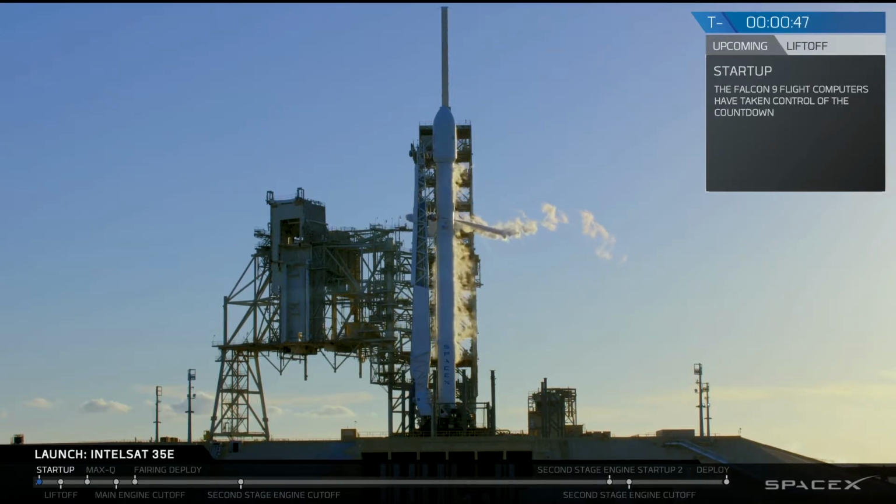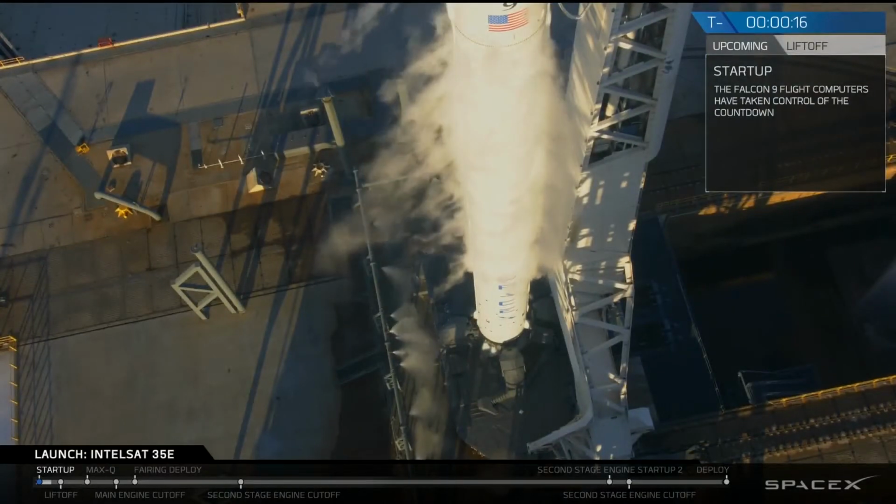Stage 1, stage 2, pressing for flight. LD, verify go for launch. Go for launch. T-minus 30. T-minus 20. Falcon 9 is configured for flight.